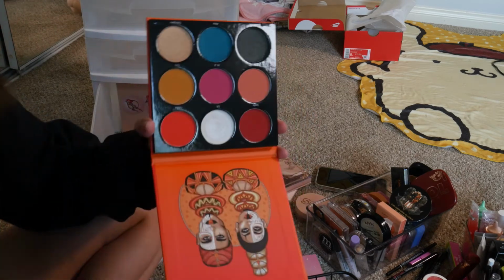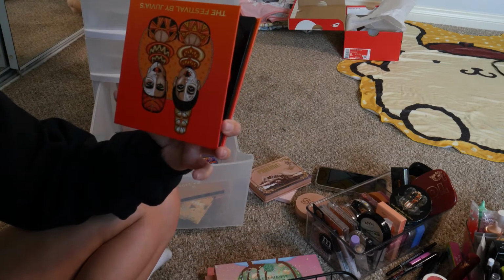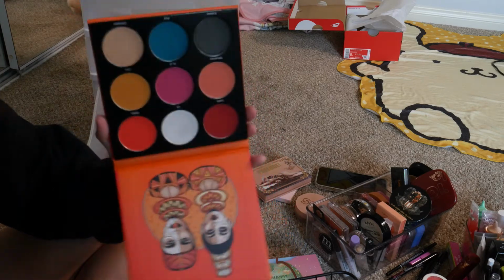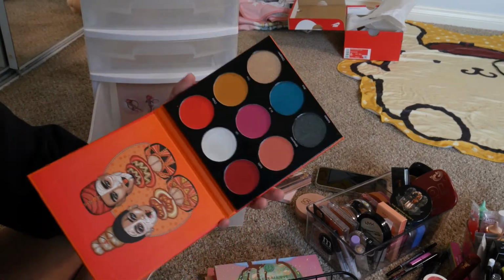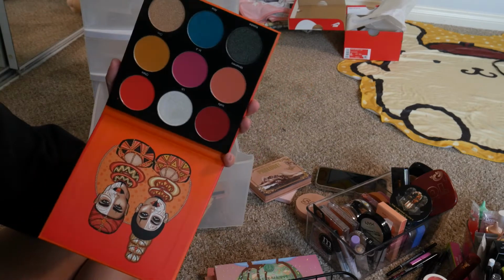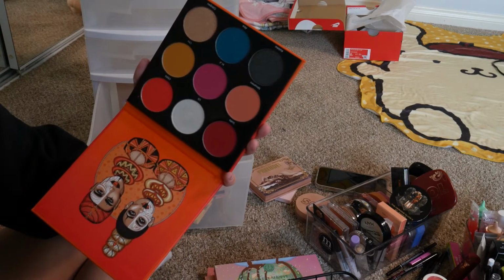It's my Juvia's Place palette. It's the Festival palette. I'm gonna keep this in my basket because I want to use it this month. I want to do Halloween themed makeup looks. I feel like I could achieve that.